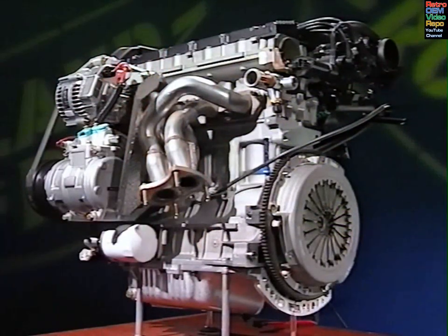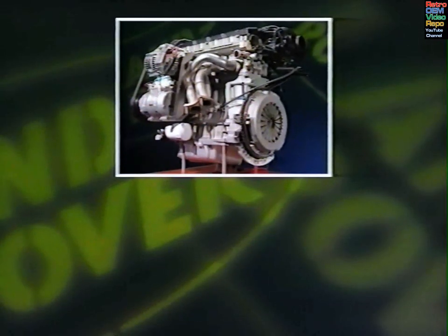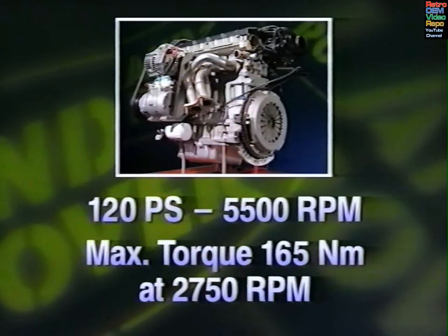It's a 1796cc engine with twin overhead camshafts and equipped with group firing multi-point fuel injection under the control of a MEMS 1.9 engine management system. In the Freelander installation, it develops 120 PS at 5,500 RPM and a maximum torque of 165 Newton meters at 2,750 RPM. Very impressive figures, you'll agree.